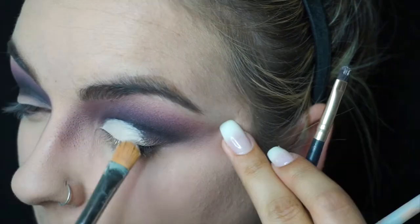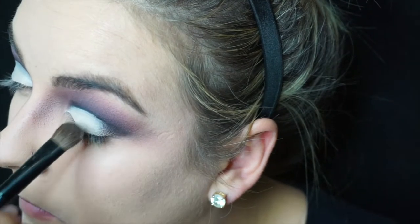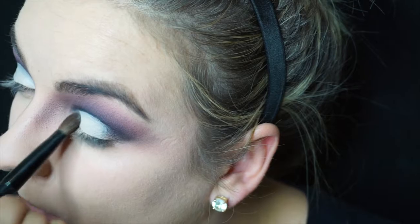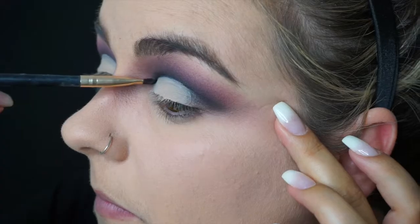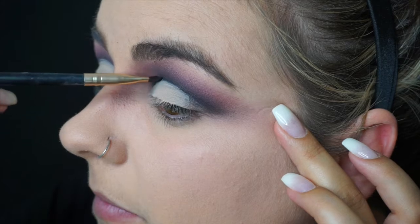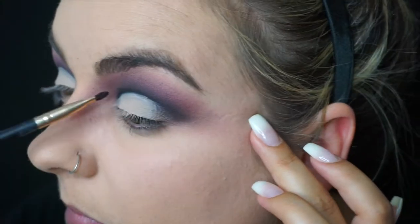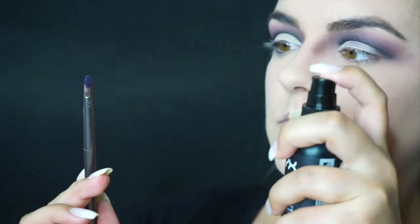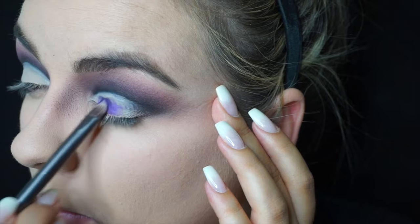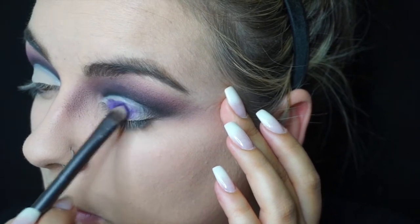So what I've found here is you don't have to be super precise. You'll see why later in the video. But here I'm just patting it with some translucent powder to set that concealer, and then now I'm going in with a smaller brush, a more pointed brush, and I am really just carving out that cut crease with a black shadow, making it super precise. But I will tell you, after all is said and done, you don't need to do that, and you'll see why later in the video what I add.